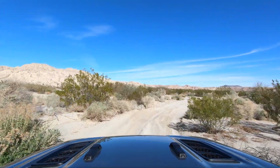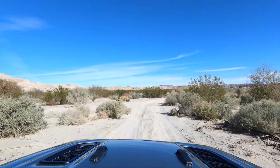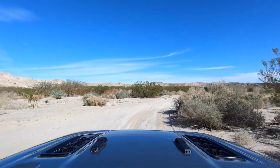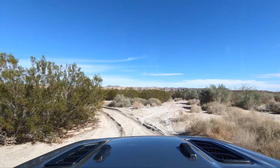10-4 side cheese. Thanks, P-Man. The camera's off, so we're free to move about the cabin. Side cheese, you're a crack up.